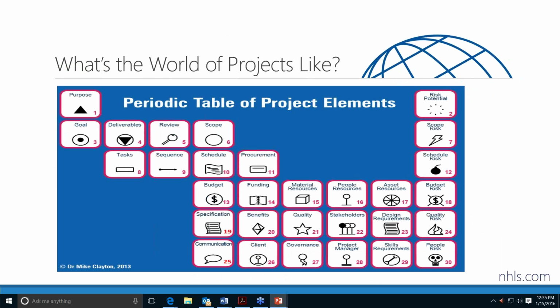Now, when we look at projects as a whole, in traditional project management, everything you hear on this periodic table of project elements are aspects of our project. We need to look at the purpose, the goals of the deliverable, what is the scope, what risks are involved in the project, who are we going to have on the team. All of these different aspects in traditional project management have to be addressed.